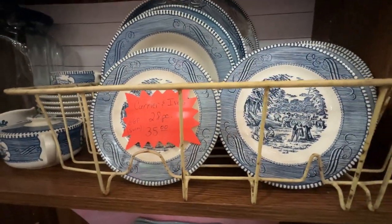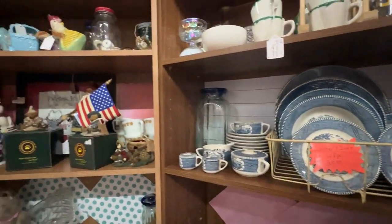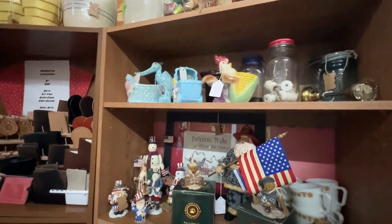And if you are looking for a set of these blue dishes, these are perfect and at a great price.